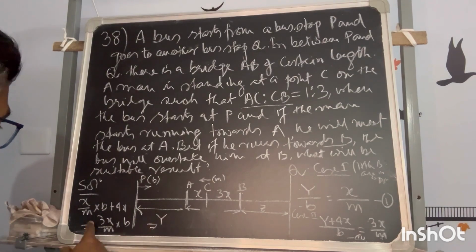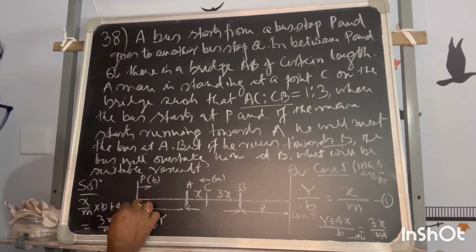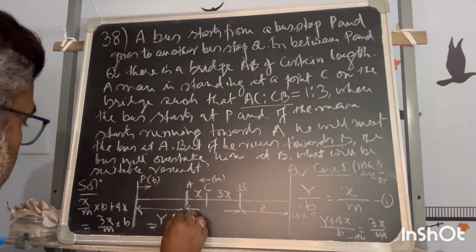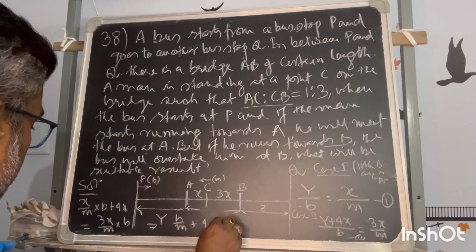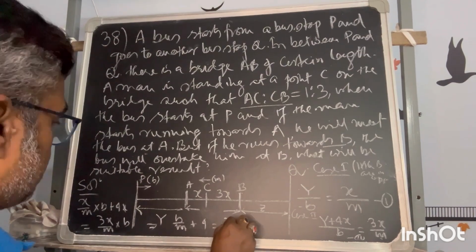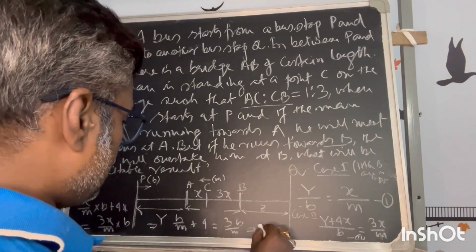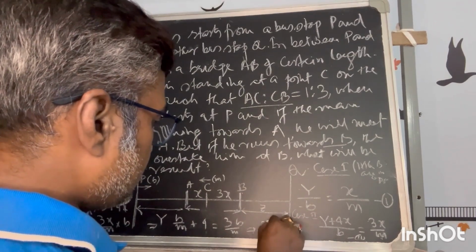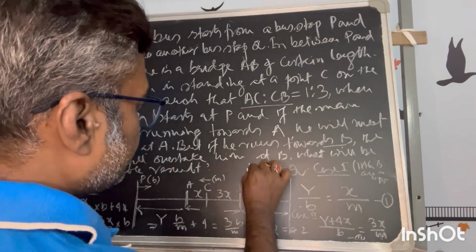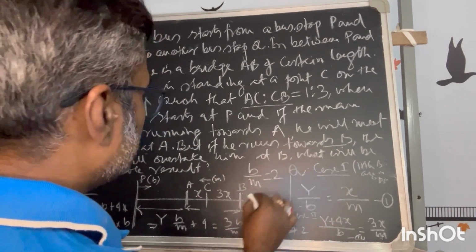Now if I solve it, x is everywhere, so x can be cancelled out. So ultimately b by m plus 4 is equal to 3b by m. So ultimately 2b by m is equal to 4, that is equal to 2. So b by m is equal to 2.